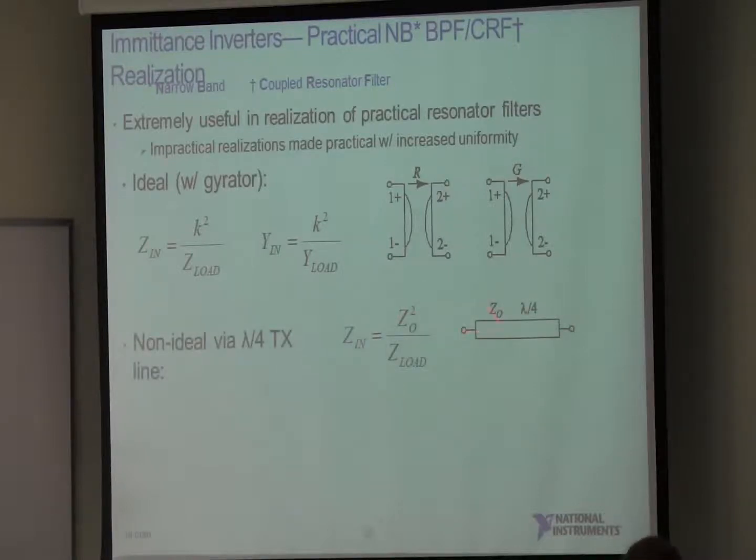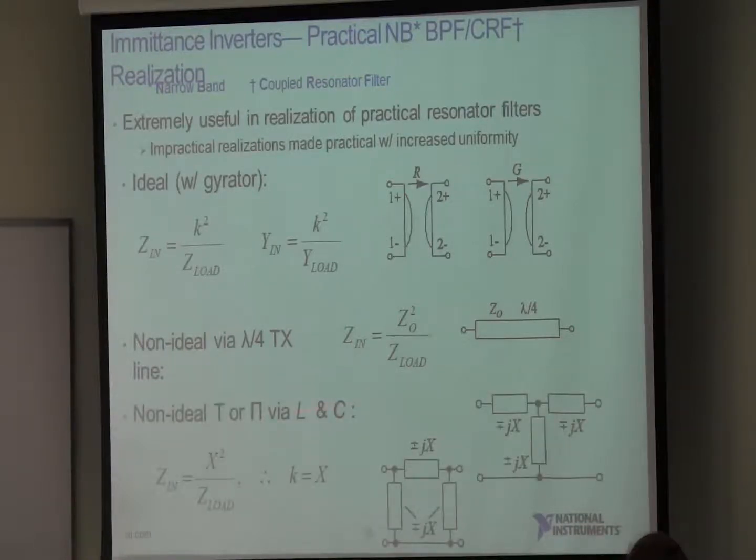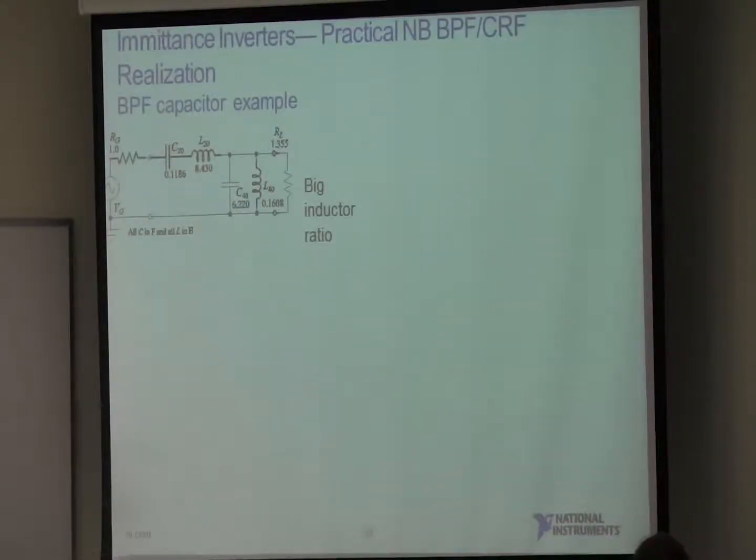So one thing we can do is quarter wave transmission lines. It's non-ideal, and it will invert the impedance over a narrower band of frequency. But that's okay because it's a narrow band filter, so we can tolerate that. In LC circuits, we can do a similar thing with pi and T networks. We just put them in here like this, and there you go. Same thing, limited in frequency. Here's an example of an LC one.